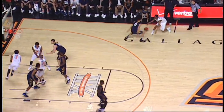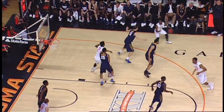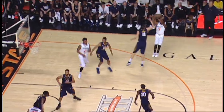OSU with the ball. Leighton Hammond's dribbling right wing, defended by Debo. Right corner to Stevie Clark. He's guarded by Adrian, the 6'9 forward. Stevie shoots for three over and hits it.